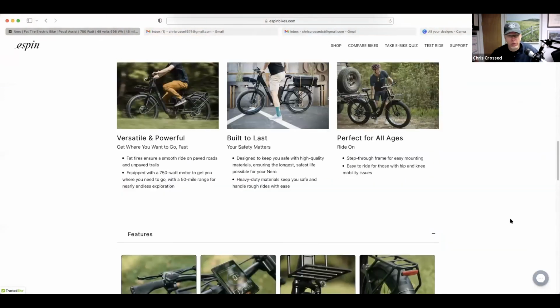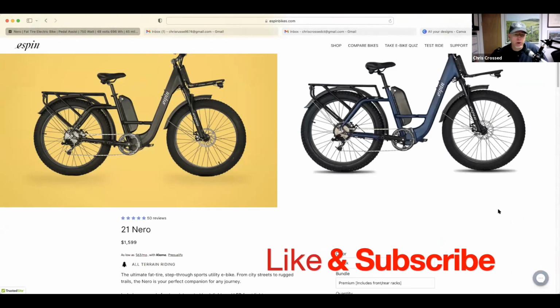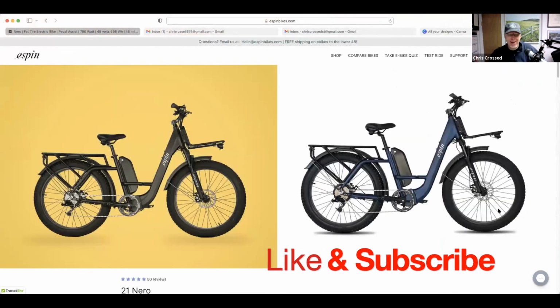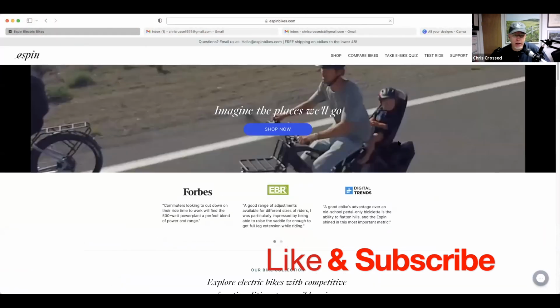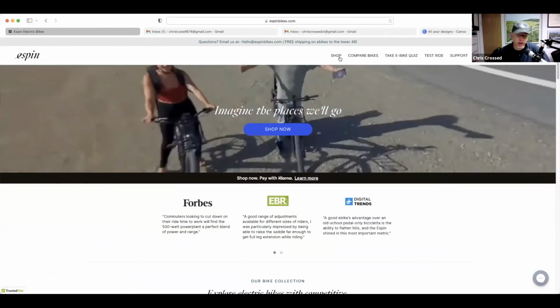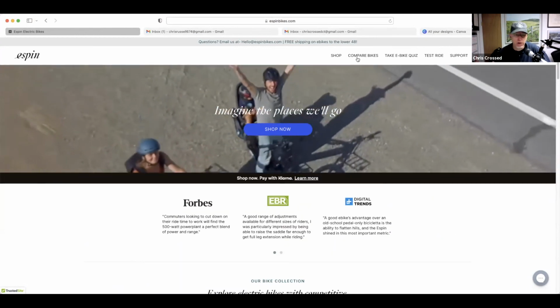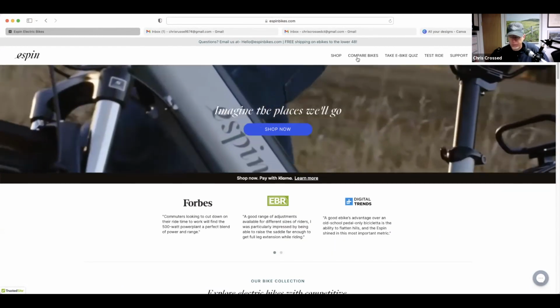Check them out if you're in the market for a new e-bike. They've got them in stock right now, and I think it's hard to do wrong with an Espin e-bike like this. I'm really impressed by the quality of them, the range of bikes that they have, and the fact that they've been in business for 6 years now. So you can definitely trust them. They've got a team of 5 in the customer support area, I believe.